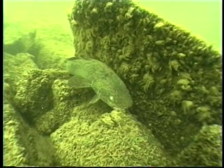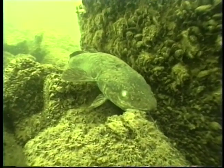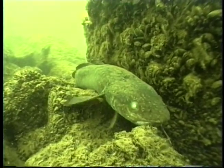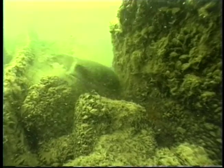The burbot does have its advantages, as it is one of the major predators of the ruffie. Invading the Great Lakes during the mid-1980s, the European ruffie reproduces quickly and is a threat to other species.